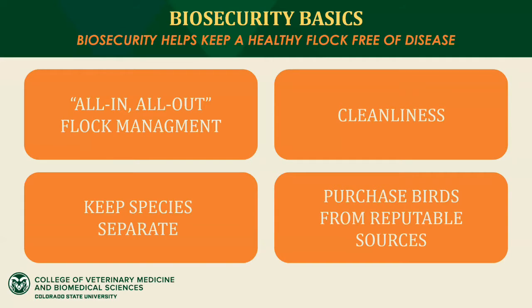These really are just four basic tenets of biosecurity. And in backyard flocks, the all-in, all-out management can be really tough because a lot of times we're sourcing and buying birds at different times, because maybe we're trying to do some genetic breeding and we're trying to get certain varieties. And so maybe you're trying to buy a bird from here and a bird from there, and you're bringing them together and hoping to breed them. The challenge with that sometimes is that that's an easy way to bring disease into your flock because you're sourcing your birds from different sources.